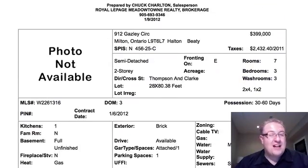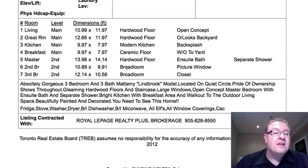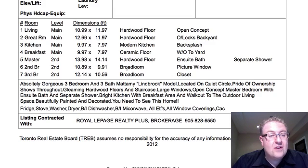It says premium lot. I don't really see the premium lot there. Maybe it's because it's on a quiet street. I don't really know. Gaisley Circle, there's another one here for $399. It's a 1,500 square foot home. Looks like it's got hardwood floors and staircase. Good floor plan, nice big bedrooms, even if you have older kids.